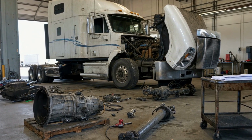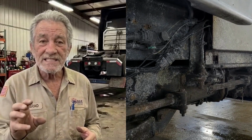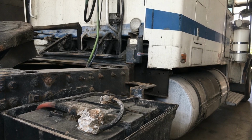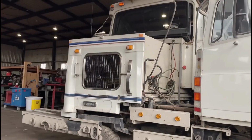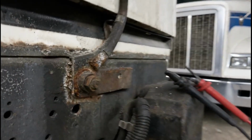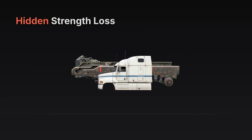Then there is corrosion. Road salt and moisture do not need a visible hole to create an expensive problem. They work behind battery boxes, inside frame crossmembers, around cab mounts, through wiring connectors, and under layers of dirt near the rear suspension. Rust around a ground connection can create voltage loss. Rust around a brake line can create a safety issue. Rust around a spring hanger or frame section can turn a routine inspection into a structural repair. The outside of the cab can look presentable while the truck underneath is slowly losing strength.